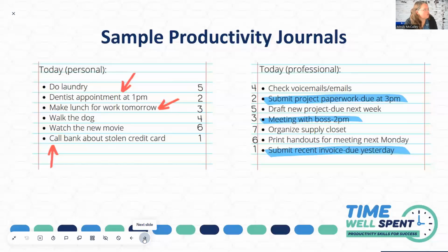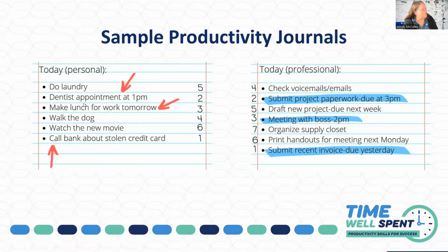And so your journal is going to kind of look like this. Because we want to keep our personal life and our professional life separate, you're going to have 2 journals, one for your personal life and one for your professional life. You'll see the one here on the left. It's your personal journal.